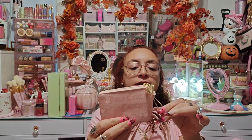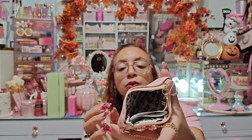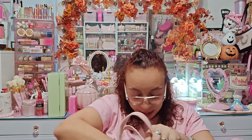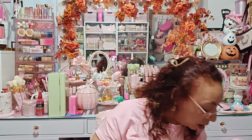And I also have this little coin pouch. I'm not sure if this came with this one or a different bag and I tucked it in here. But it is the macaron print, macaroon. It's a little coin pouch. And I don't have too many Juicy coin pouches, so I really like that. And it has its own zipper. And it was hanging. I think it did come with this one. But so I have that in here along with a pad. I find pads in so many of my bags. And so I have that one.